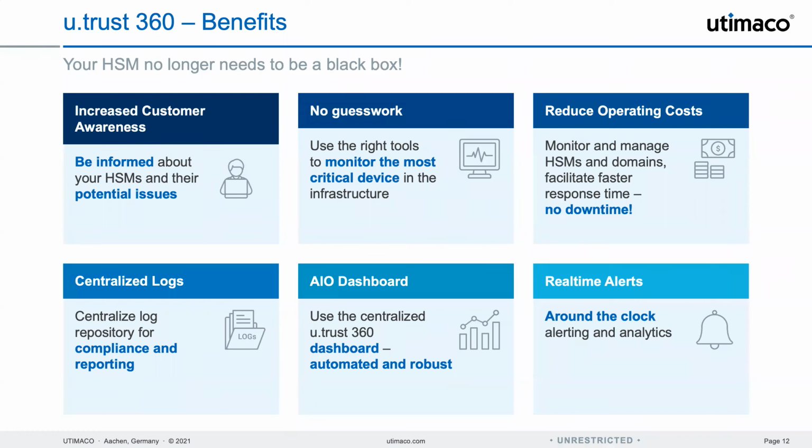So even though the HSMs on their own do support SNMP and those kinds of things, you want to be alerted for the critical events, and someone who understands the HSM business should be able to draw that line. The one who has actually designed those HSMs will be the best entity to alert you around the clock about something going wrong, and at the same time, drawing the right analytics from the HSM.